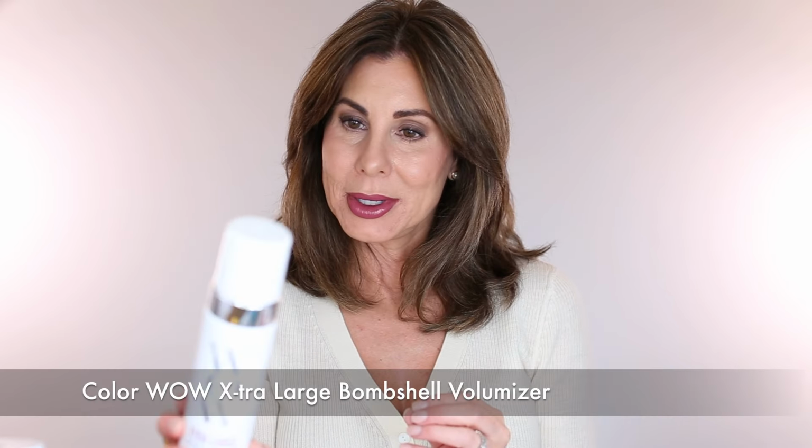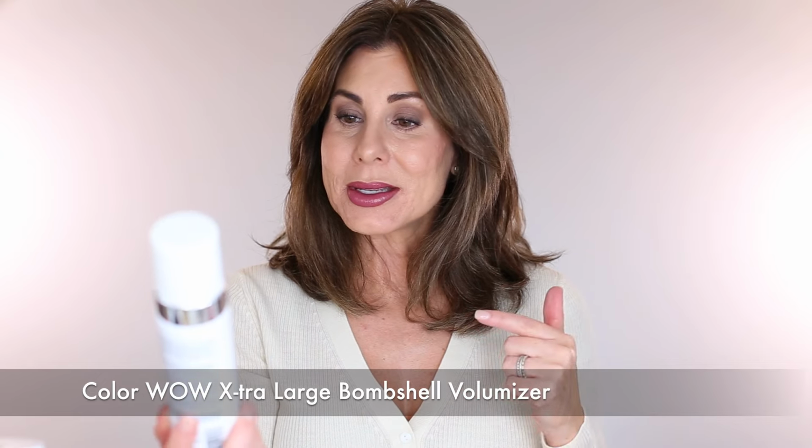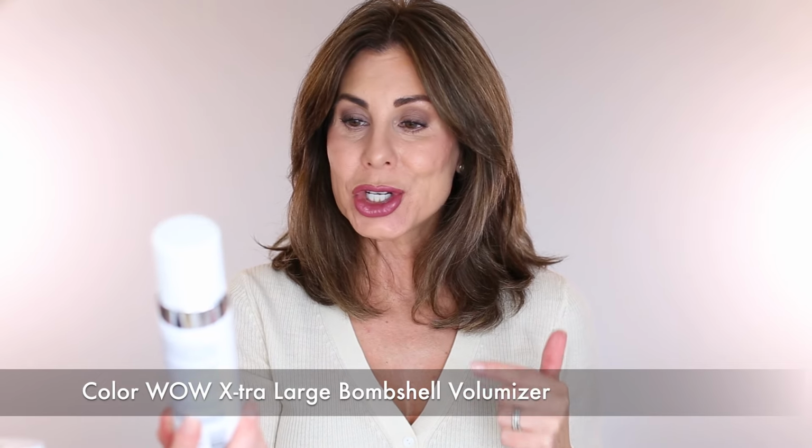Another product that she recommended that I'm loving is by Color Wow. Is that the brand? Yeah, Color Wow Hair. It's the Extra Large Bombshell Volumizer. She used this on me. She loves it. She recommended it, and I've been loving it ever since.